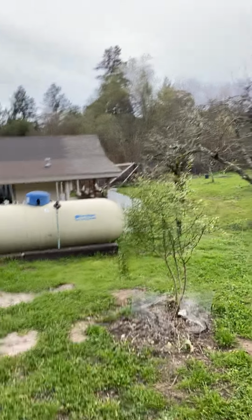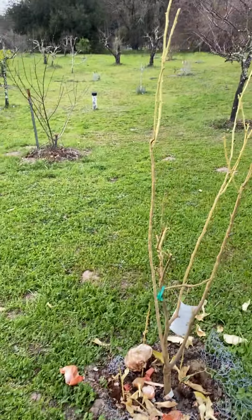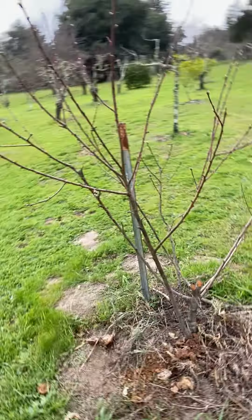Finger lime. Variegated pink lemon tree. It's a peach of some sort. It's a white peach. That's either a white peach or a nectarine. Chinese mulberry, Chinese mulberry, fig. I believe this is going to be an apricot. This may be an apricot also.